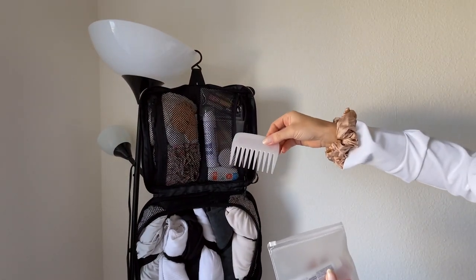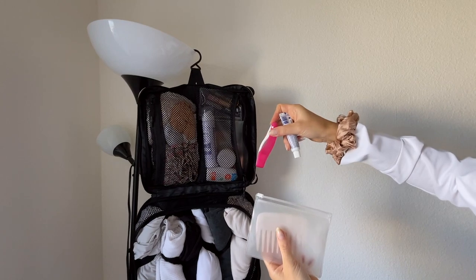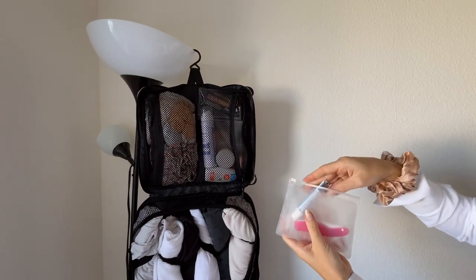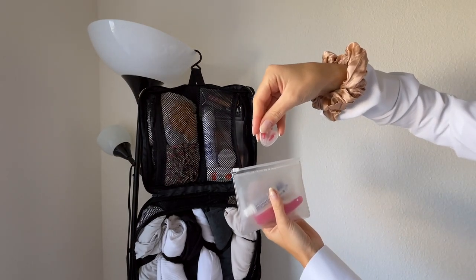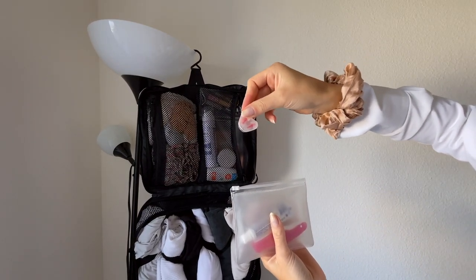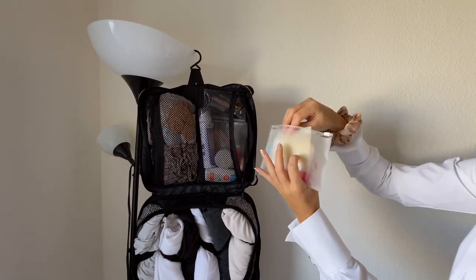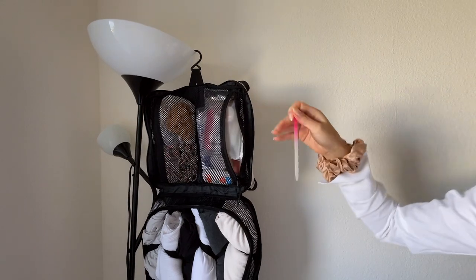The last little beauty bag contains a comb, and then this foldable toothbrush as well as toothpaste. And then of course also my all-time favorite earplugs, the Happy Ears, as well as an emergency waxing strip and my glass nail file.